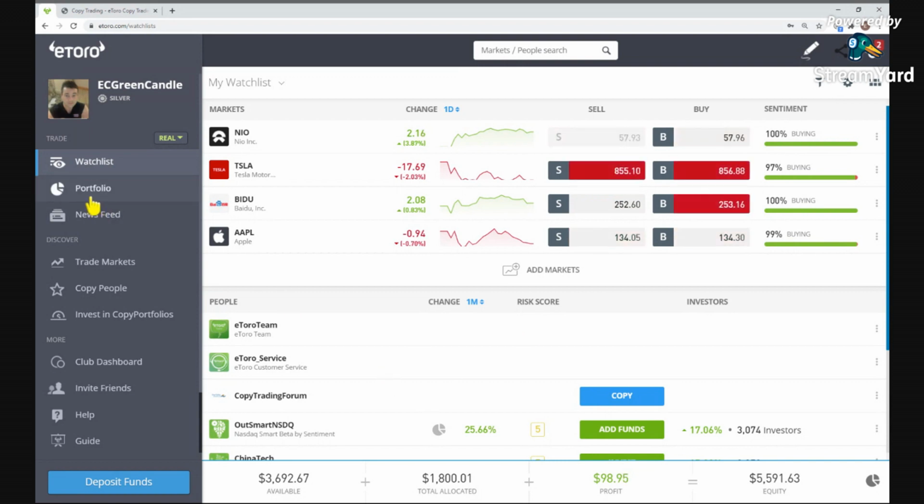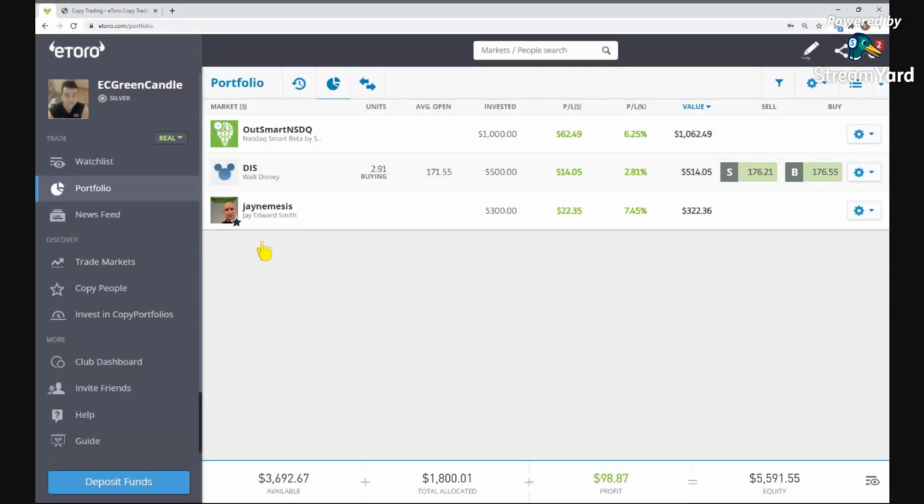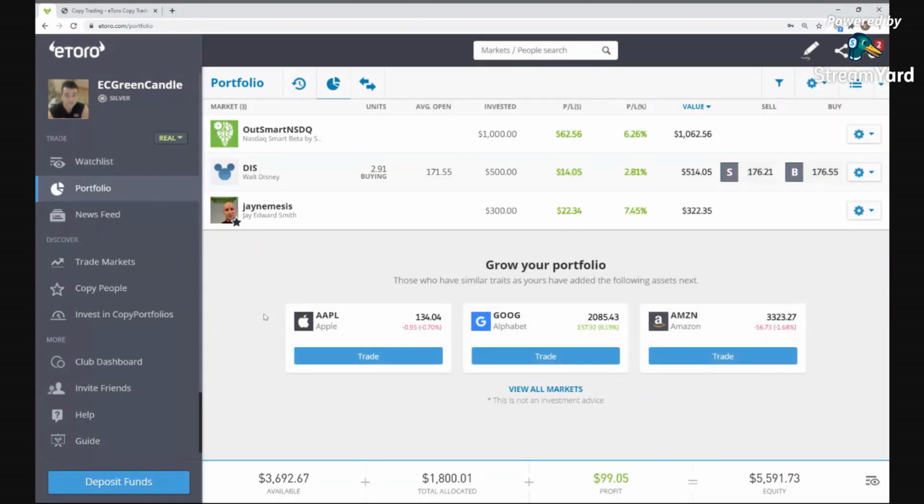Here we go, guys, looking at my real money account. As I said, I do day trading with about $2,000. I increase that with 500 each month. I'm outsmart the Nasdaq's doing really well for me. It's up 6.28%. I've only started investing in this 1,000 not so long ago, maybe a week ago, and $62.64. GNMs is up 7.45%. I've only invested 300, but I hope to get this up to 1,000 once I have my copy portfolios, at least 4 of them invested, and be invested in more copy traders.